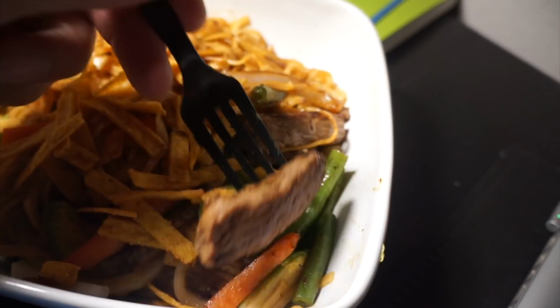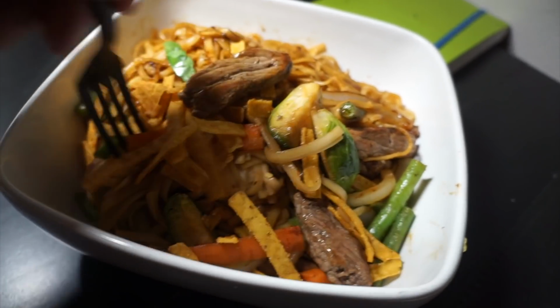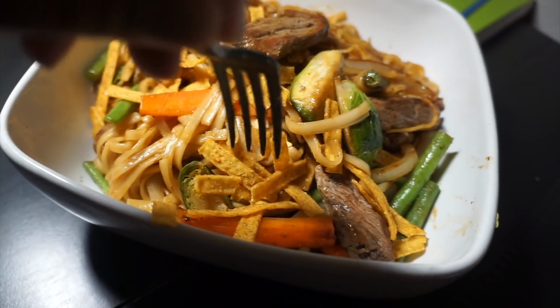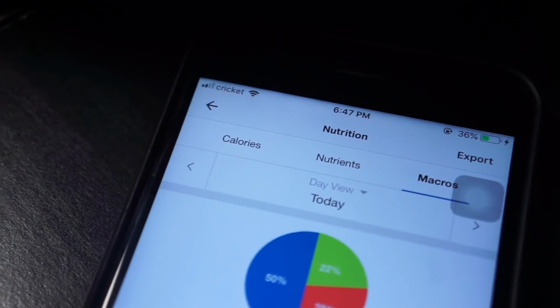It looks really good. We got the steak right here, turned out really good. Veggies sauteed perfectly, a little bit of Brussels sprouts, green beans, carrots, onions, and a little bit of these Santa Fe crunchy chips that I like to add on top of a lot of my meals just to get a little bit of good texture in there. So we're gonna eat this. It's 6:47 right now. I gotta get some work done on my computer, and I'll see you guys for the last meal of the day.